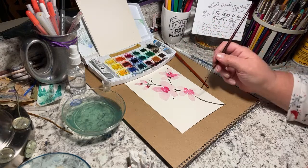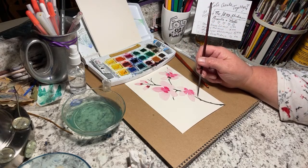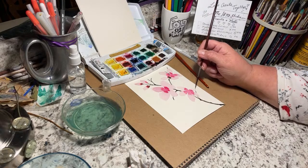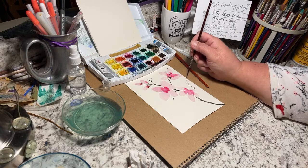Okay, so I'm gonna keep this one kind of simple because I want to get on and show you how to do a little bit more photorealism. I used to really get into photorealism, didn't I, honey?